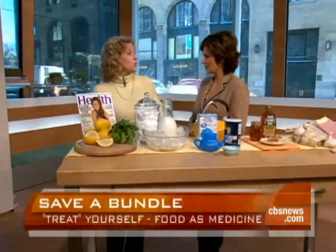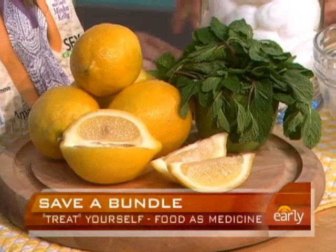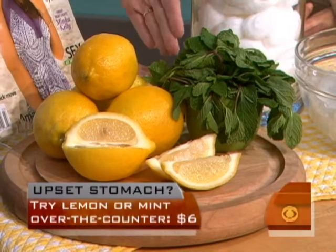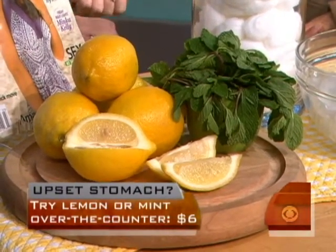Well, what lemon and mint is great for is upset stomachs, nausea, morning sickness. These items are multi-purpose. You already have them in your house, so you don't have to buy a single purpose product. So save $6, $7 on an over-the-counter upset stomach reliever and use the lemon or have mint tea. Lemon is great in warm water or like a lemonade, it helps your stomach. And you said that that's helped you in the past.